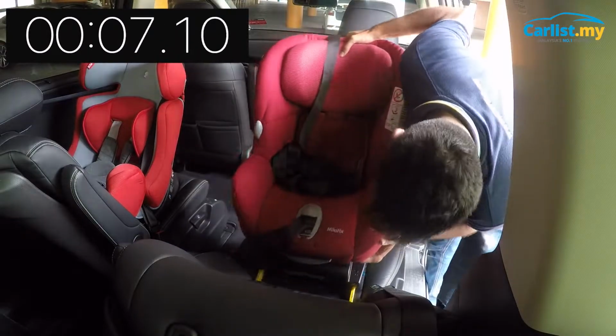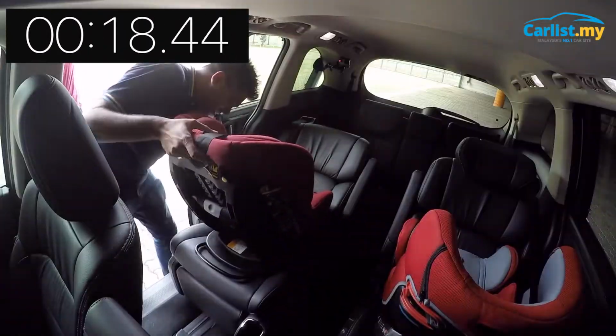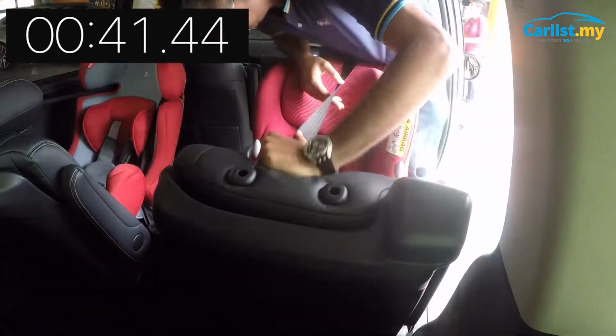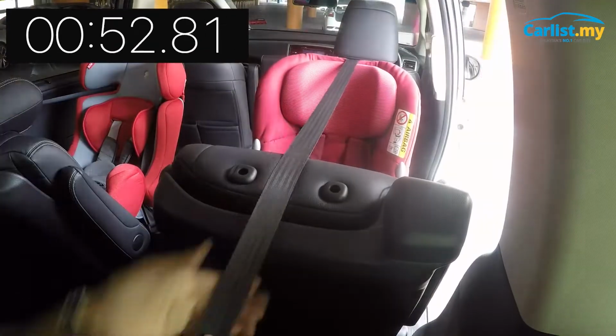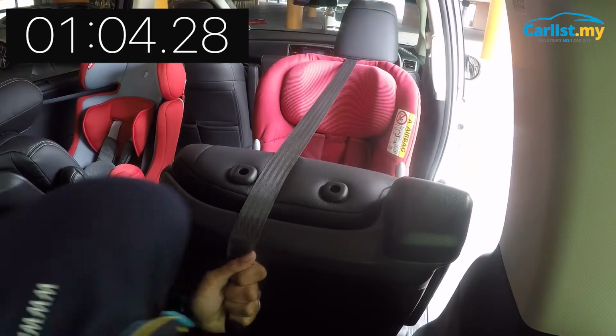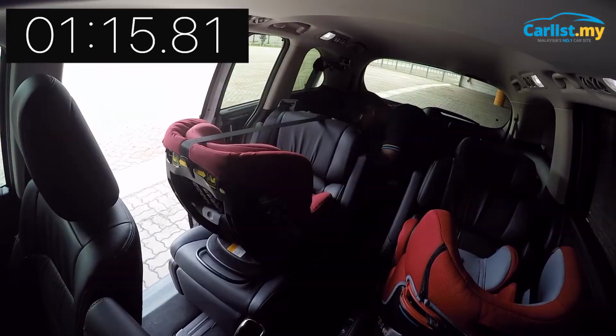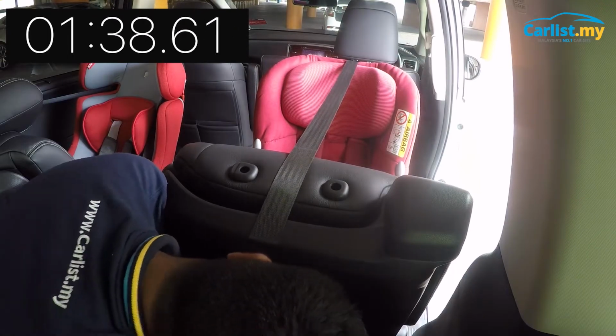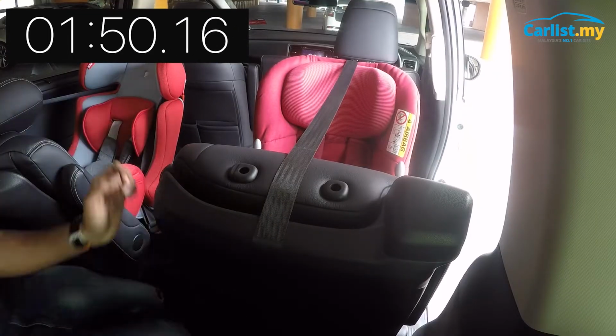Unlike non-ISOFIX child seats, ISOFIX child seats utilize two standardized attachment points in the car seat which interlock with anchors on the child seat. ISOFIX child seats minimize the risk of incorrect installation and offer a rigid and permanent connection to the car's body. The downsides though are that they are quite a bit heavier and quite tedious to properly install in the car, as I am now demonstrating.